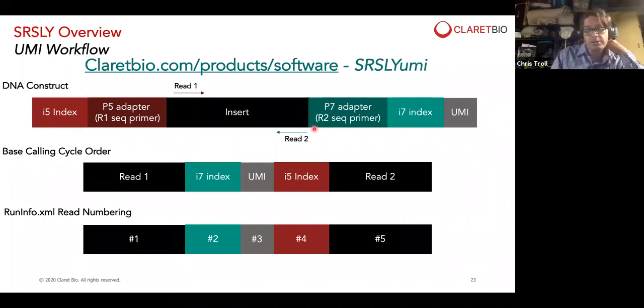So in order to make this easier for our customers and anybody else really who uses this sort of scheme to put on their UMI, we have made some free software available at claretbio.com software, and it's SRSLY UMI or SRSLY Yummy, depending on how you want to pronounce it. What it basically does is it takes your BCL files and your runinfo.xml sheet, and it outputs FASTQs that are parsed correctly. And I'll show you kind of how it does this.